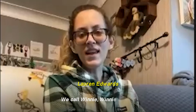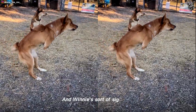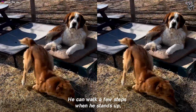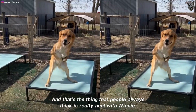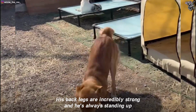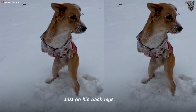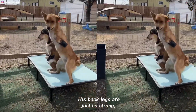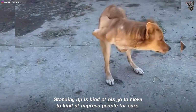We call Winnie the Roo because he looks like a kangaroo, and Winnie's signature thing is he loves to stand up. He can walk a few steps when he stands up, but mainly he can stand up. That's the thing that people always think is really neat with Winnie. His back legs are incredibly strong, and he's always standing up, and he can jump like a kangaroo just on his back legs. Like, he can hop while standing up. His back legs are just so strong. Standing up is kind of his go-to move to impress people, for sure.